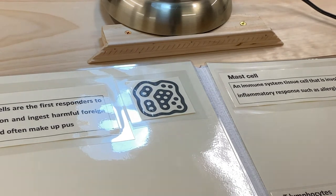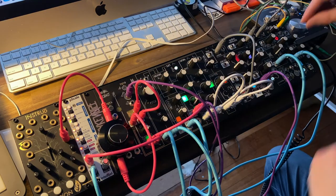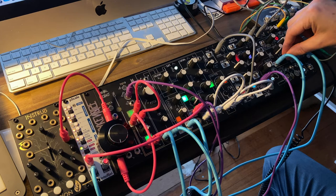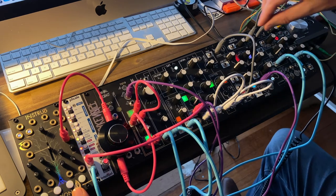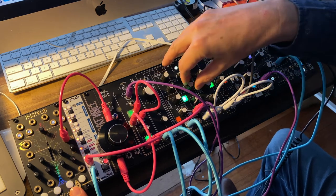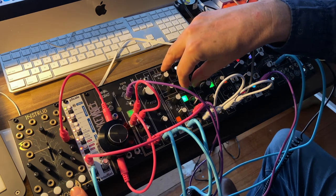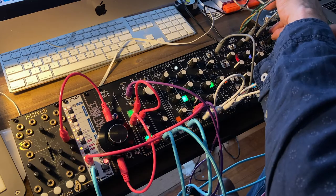So what might a virus sound like, and how would we make the audio for that? Books will explore a range of audio approaches, including 3D sound and interactive sound elements. And the palette of sounds will be drawn from analog modular synthesis.